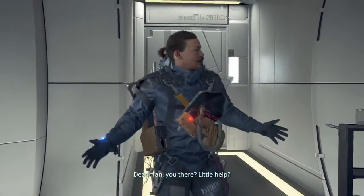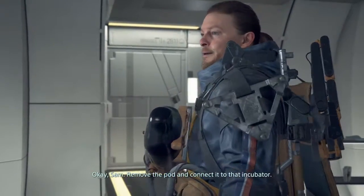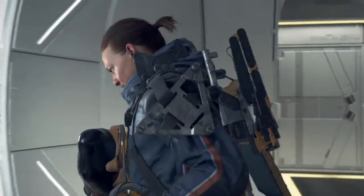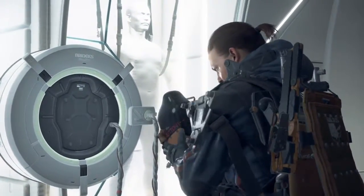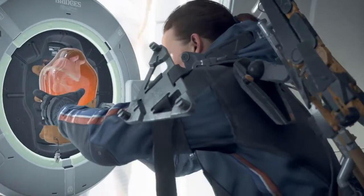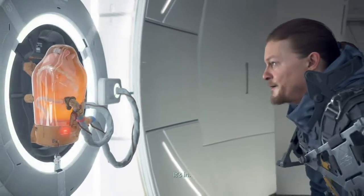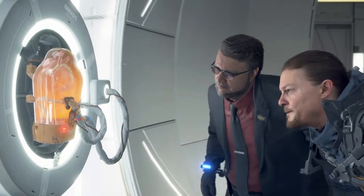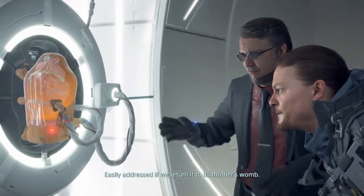Dead man, you there? Little help? Okay, Sam. Remove the pod and connect it to that incubator. It's in. Good. A temporary excessive stress. Easily addressed if we return it to its mother's womb.